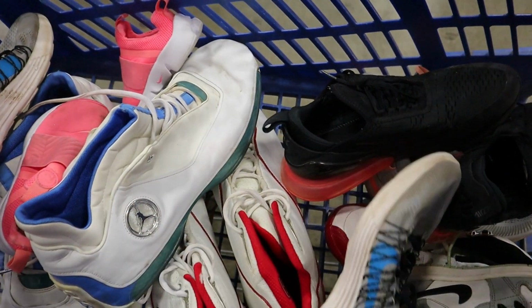Alrighty, y'all, so I just wrapped up inside of the outlet, and when I first made it in there, I was going through some of the bins, and it really felt like it was going to be a really rough day. But what ended up saving this trip was the last shoe rotation that they literally did right when I was getting ready to leave.